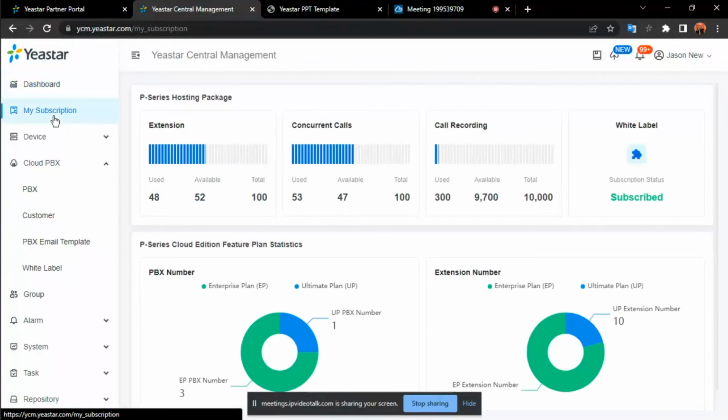So in other words, personally I would like to call this YCM platform a tool platform, and the hosting package you get from Yeastar is more like raw materials. So you just use this tool platform to handle the raw materials to create the new instances. That's what it is.